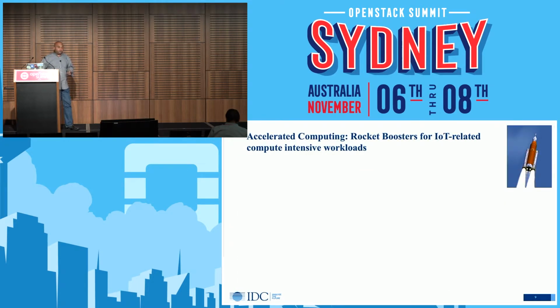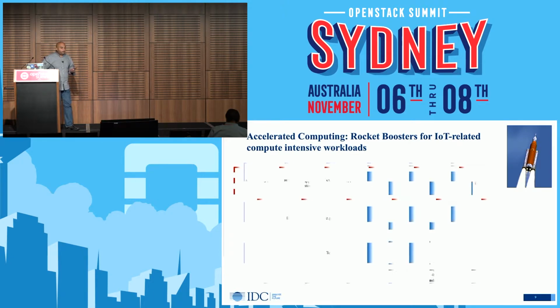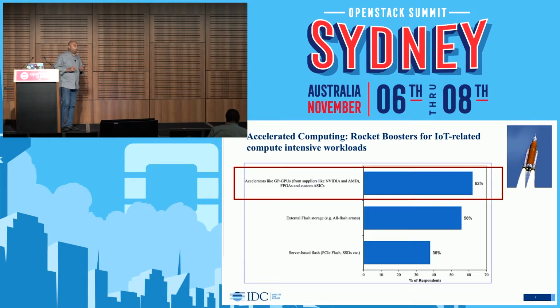Talking about accelerated computing, we have seen a lot of demand for acceleration, not just at the core where it is pretty widely deployed, but also at the edge. Not only are people deploying things like all-flash arrays and server-based PCIe flash, but they are also demanding systems that can incorporate GPUs and FPGAs in the system itself.